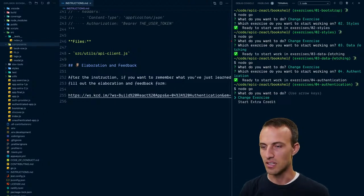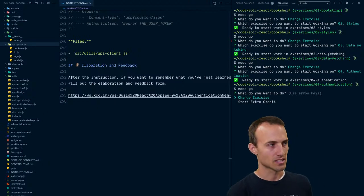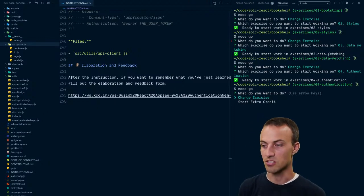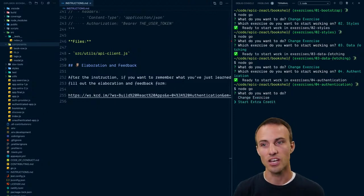And yeah, I never really anticipated people wanting to keep their changes. Honestly, I'm still not sure why, but if you want to, then you'll want to make sure that you commit those changes, because running Node Go will delete everything. And it has to do that, otherwise changing branches will not work, right?